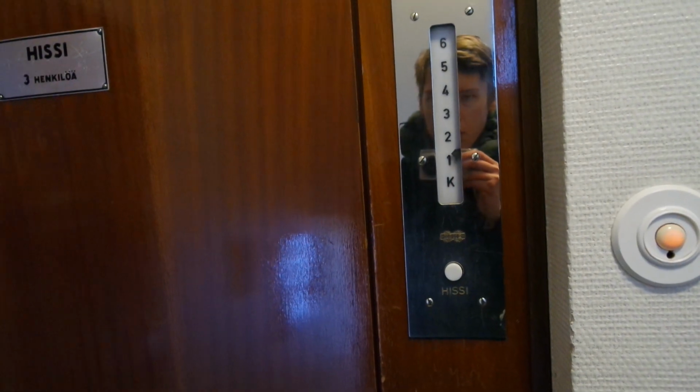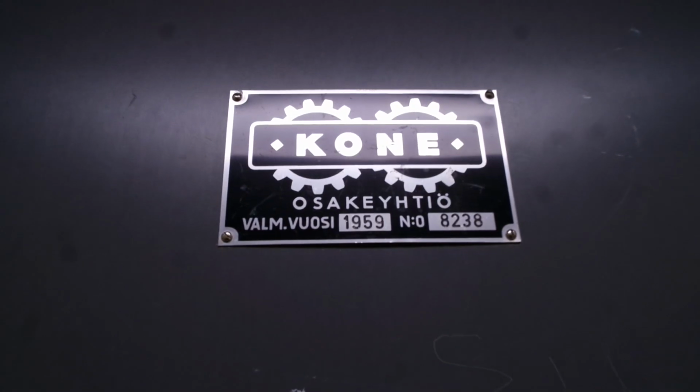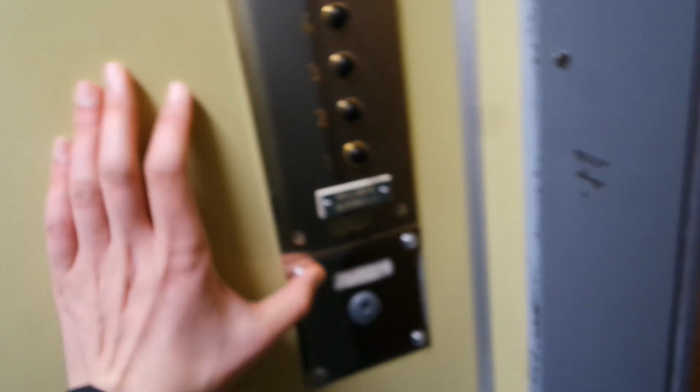Asuntoskeuttiö Sammonkatu 25-27 in Tampere. Staircase F. D1959. 88238. Staircase D doesn't have an elevator. Sixth floor. Unfortunately, the basement is locked up.